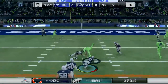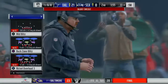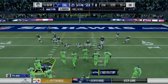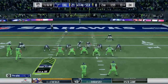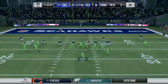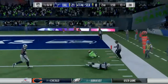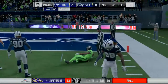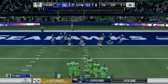Throwing is Wilson, and he will find his man on the end route, complete. And down inside the 15 he goes. From the red zone now, here's Wilson on first down. Out to the flat, that's complete to his running back. And stopped a few yards shy of the goal line at the 3. 10 more there and another first down.